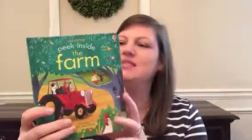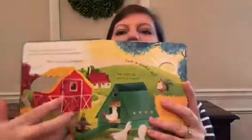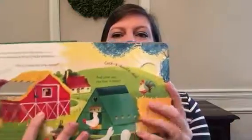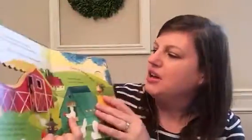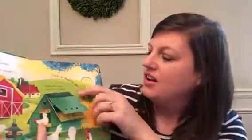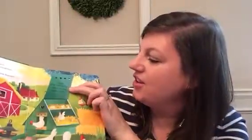The first are our Peek Inside books. These are so fun. They're non-fiction books that have cutouts and flaps, all kinds of questions and answers in the books. Like for example, this is obviously Peek Inside the Farm, but it says, cock-a-doodle-doo, what can you find in here? Eggs and another hen who is laying some more.